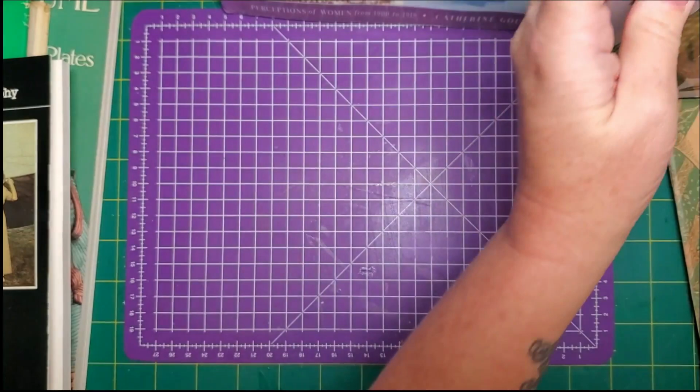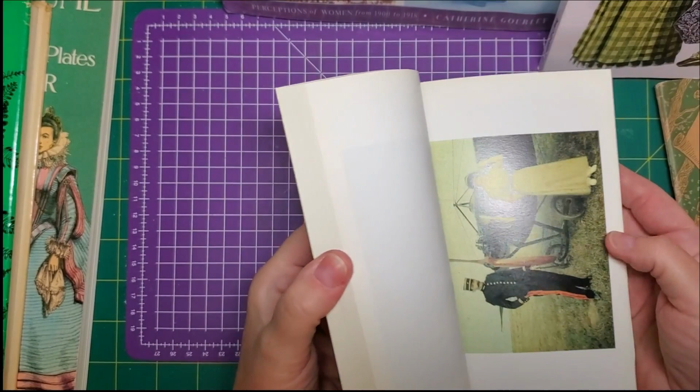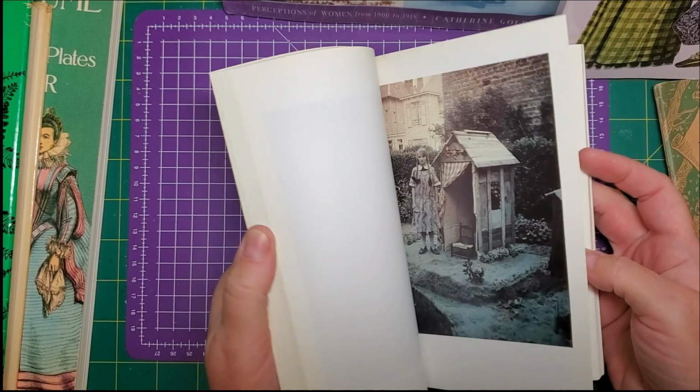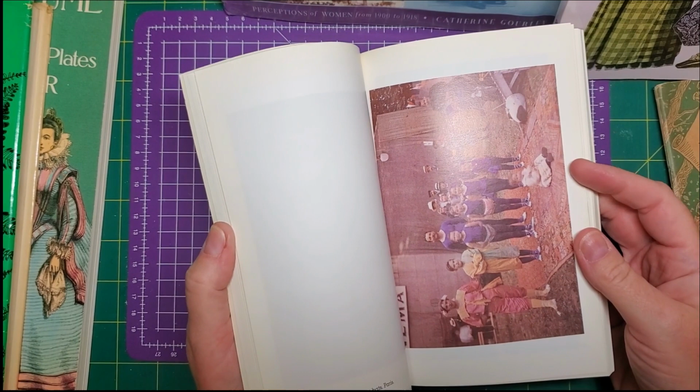This one's called Early Color Photography, and it just has a first exhibition of aerial navigation, 1909. She's got herself a little playhouse. I love that. Family of Acrobats. Orange Cellar.